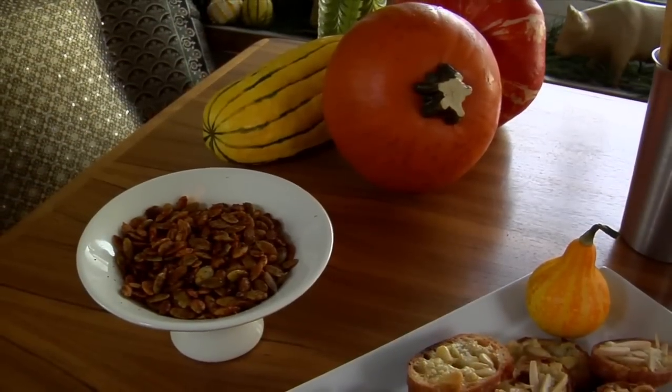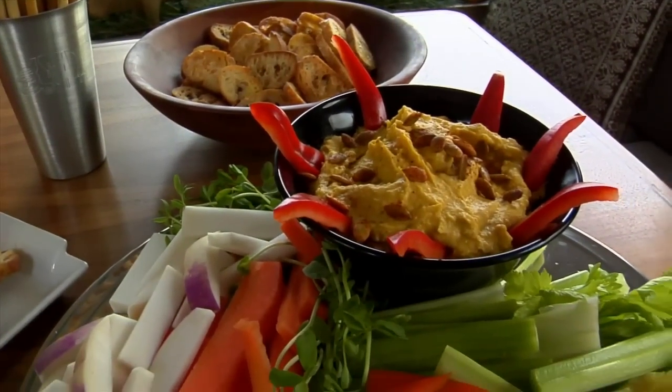Hi, I'm Britta from Trailer Chicks, and today we're going to make a few great appetizers that are simple, easy to put together, and great for small space parties. I'm going to make some spiced pepitas or pumpkin seeds, and I'm also going to make a pumpkin hummus, which is a nice little twist on hummus and it goes great with the season.